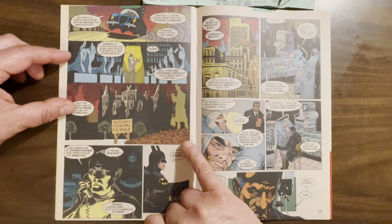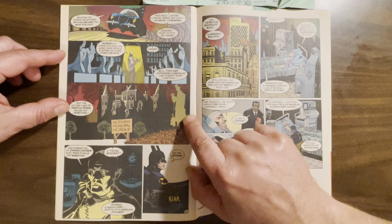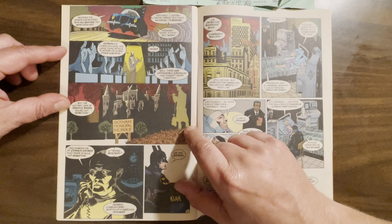Okay, guys, notice this. This was such a weird little thing. We see this guy holding a puppet. So just remember, we're going to see more of this guy.